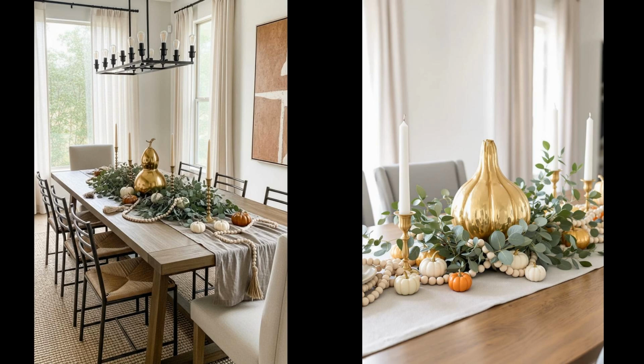Gather a faux or real gourd, brush on metallic paint, and let it dry. Tuck eucalyptus sprigs around the gourd and drape wood bead garlands. The result feels festive but not overdone, ideal for both casual meals and special gatherings.